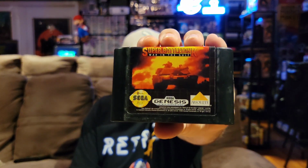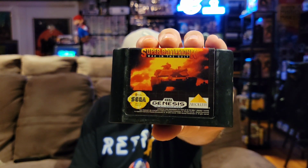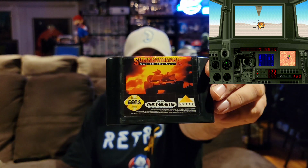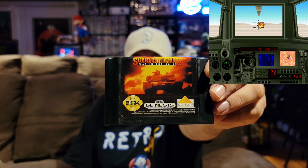Alright, so next up, we've got another Sega Genesis game. Show you guys first. Alright, so we have Super Battle Tank War in the Gulf. You know, I think I have this on Super Nintendo. If I don't have this exact one on Super Nintendo, I have something that looks pretty similar to this.